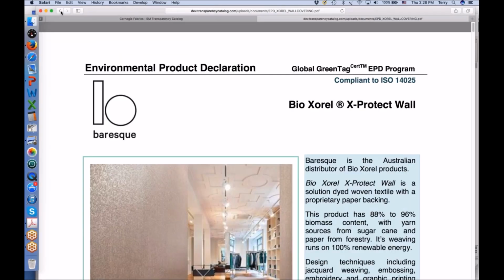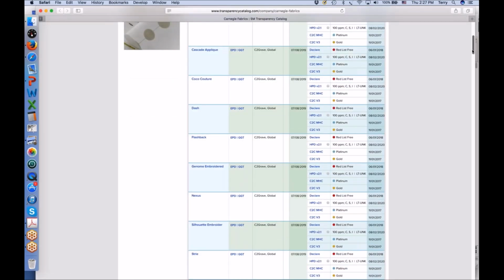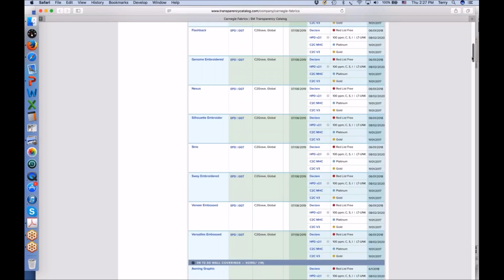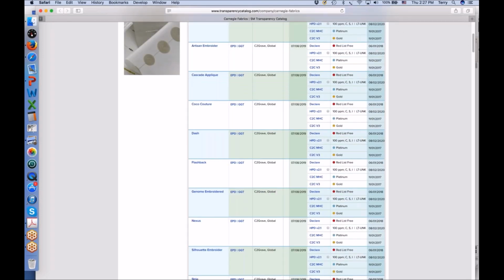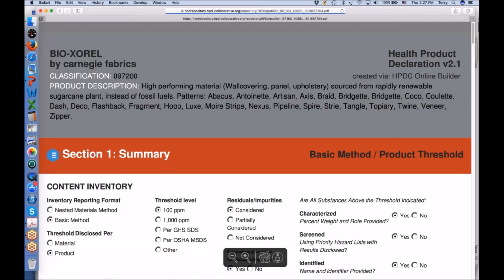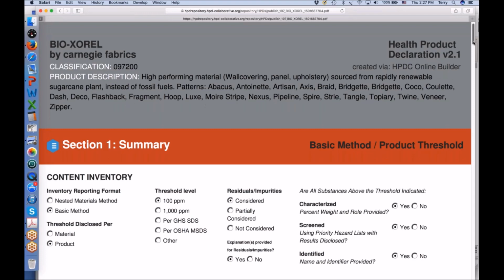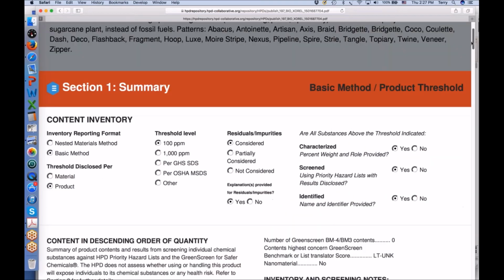If you go down, there's our environmental product declaration. You can also see our health product declaration, the latest version, which is 2.1. We have that disclosed. If you go there, you see all of this information all nested right in one place. So you don't have to dig through 50 areas. You can go right through. We have it all there.